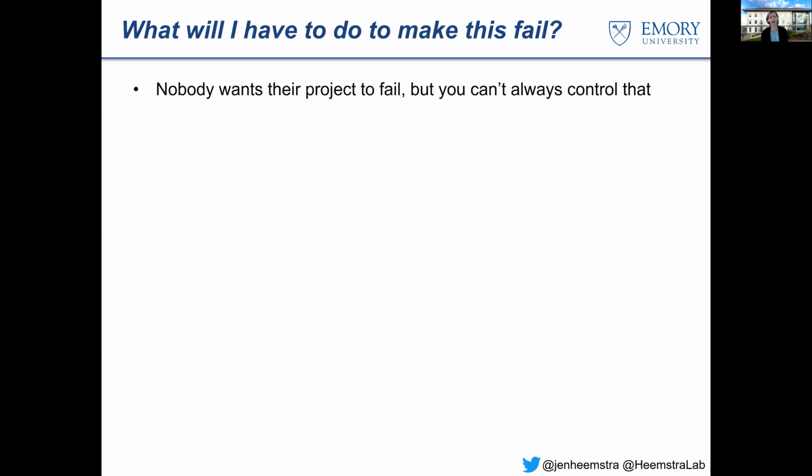Nobody wants their project to fail, but you can't control that. The only thing you can control really is how fast you make it fail. And trust me, you want to make it fail as fast as possible. If something isn't going to work out, you want to find that out sooner rather than later so you can move on to something else.